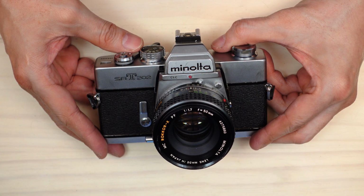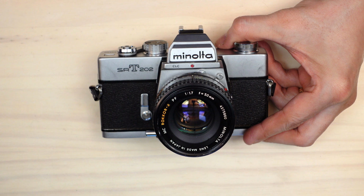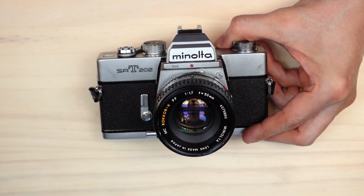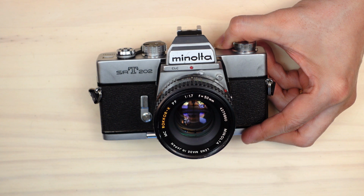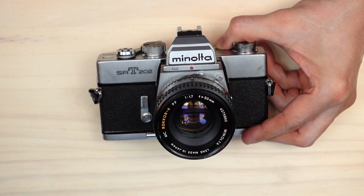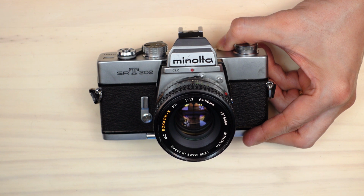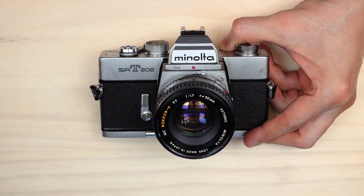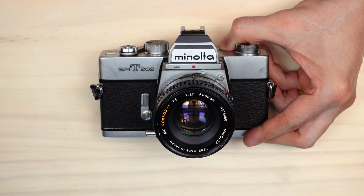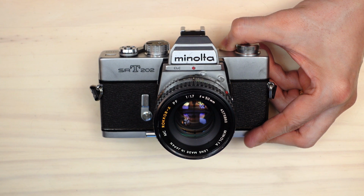As I mentioned early in this video, there were several models of the SR-T cameras. I don't have any of the original SR-T series. I believe those were called the SR-T MC. Yes, SR-T MC and then SR-T SC. Then that was followed by the SR-T 100 series. There was a 100, 101, and 102, with the 102 being roughly equivalent to the 202. The 100 series was then followed by the 200 series, the 200, the 201, and the 202.